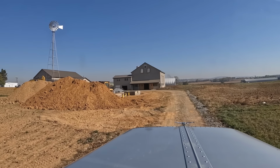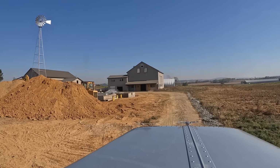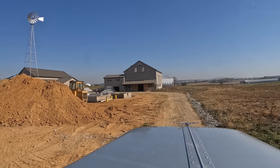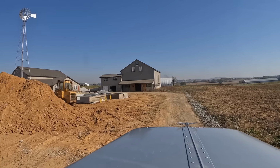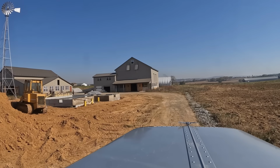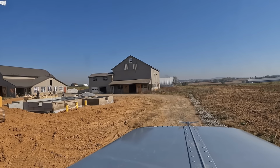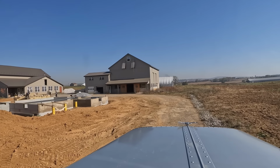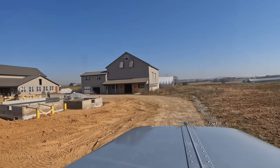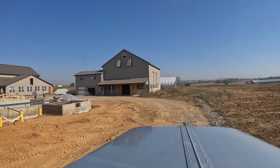Dusty. We haven't gotten a good rain for a while, so it's just so dirty. And my fan still wants to kick in, which is really annoying because it just makes dust all over the place. Where are these guys gonna want their stuff is the question. Let's hop out and ask. That way we know.